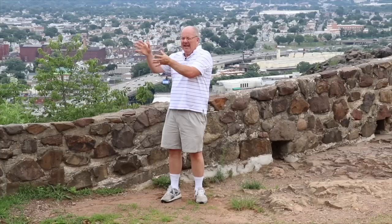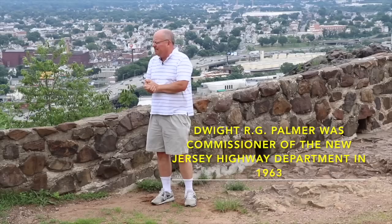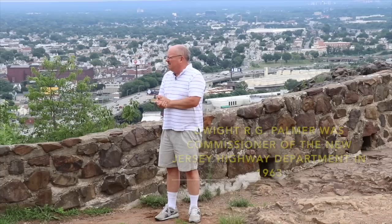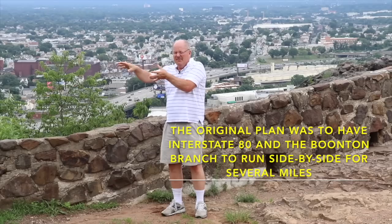And he told me the story that the then commissioner, or whatever the head of the Highway Department was called in those days, came to the right-of-way team or division and said that they had been condemning land adjacent to the Boonton branch. In other words, they were not at that point contemplating taking the right-of-way of the Boonton branch, as would eventually happen.